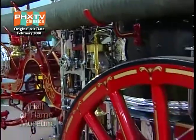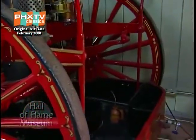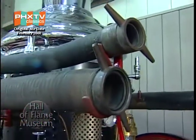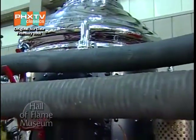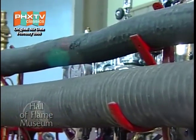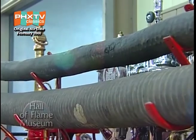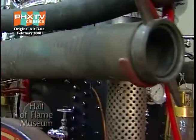Is the water supply on board here, or were they pumping from someplace else? The water has to be drafted through a suction hose. Hoses like this would be drafted either from a hydrant or from another water source, a pond, or in many cases, cities would build a cistern every quarter of a mile in the town that would hold 15 to 20,000 gallons of water, and they would draft from the cistern. They'd use a filter here to prevent rocks from getting into the pump.